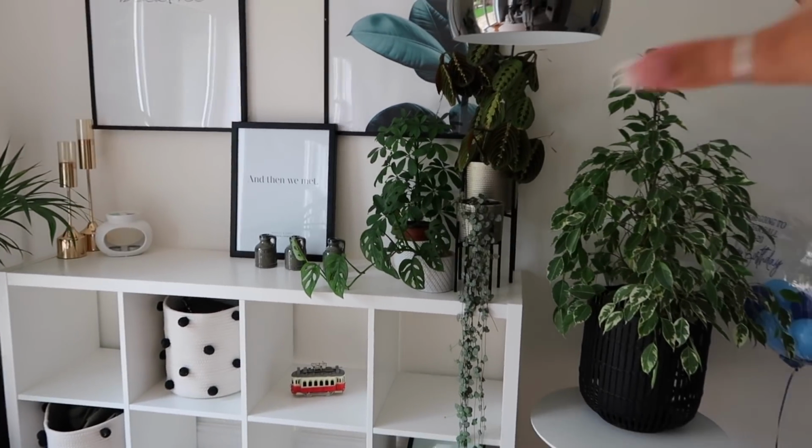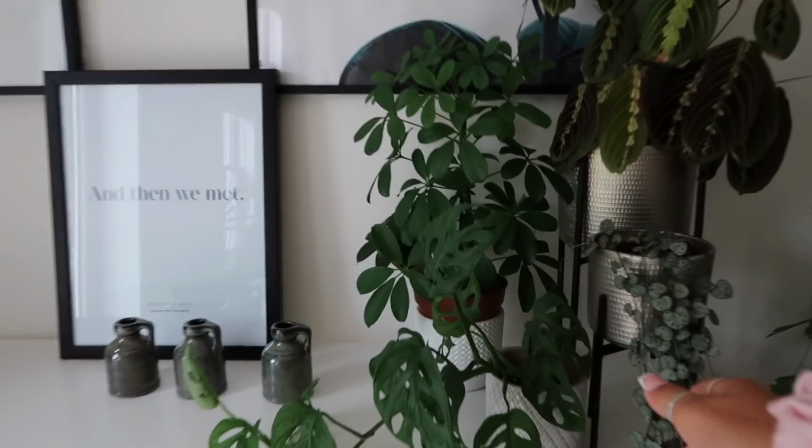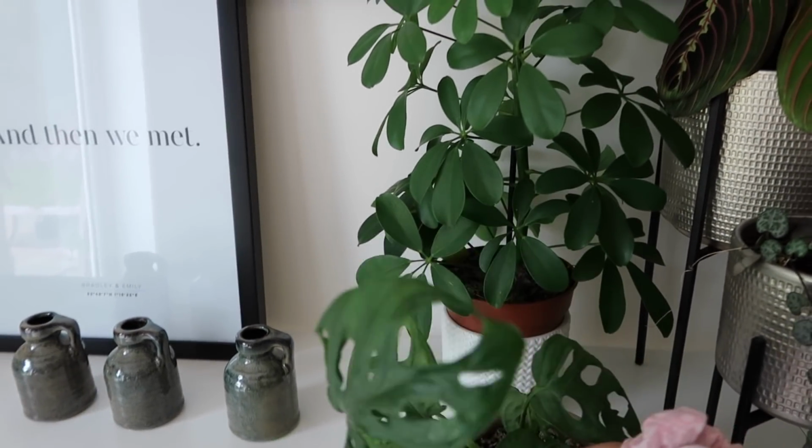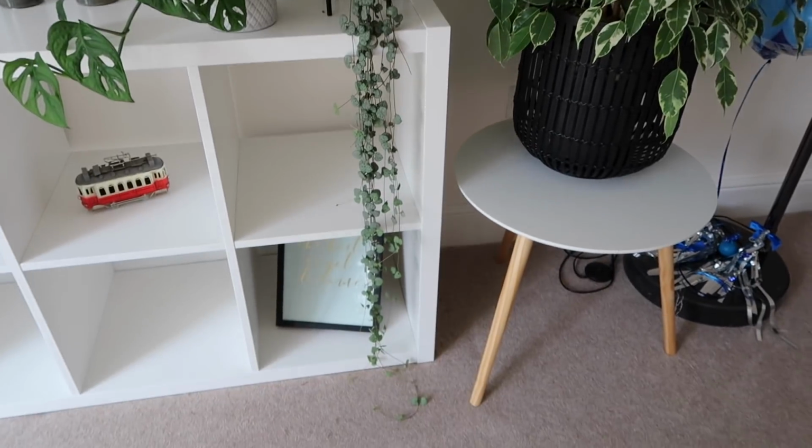But we still have this plant corner very much going on. I feel like I've maybe added to it since you guys last saw it. These are just getting out of hand. I mean, the plants are just growing so quickly. That's now on the floor, so I need to find a new place to put this that's a lot higher.